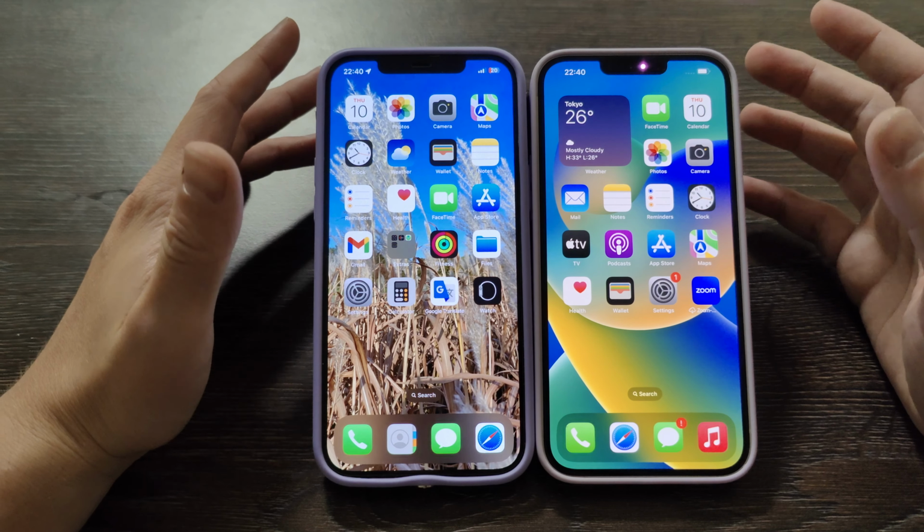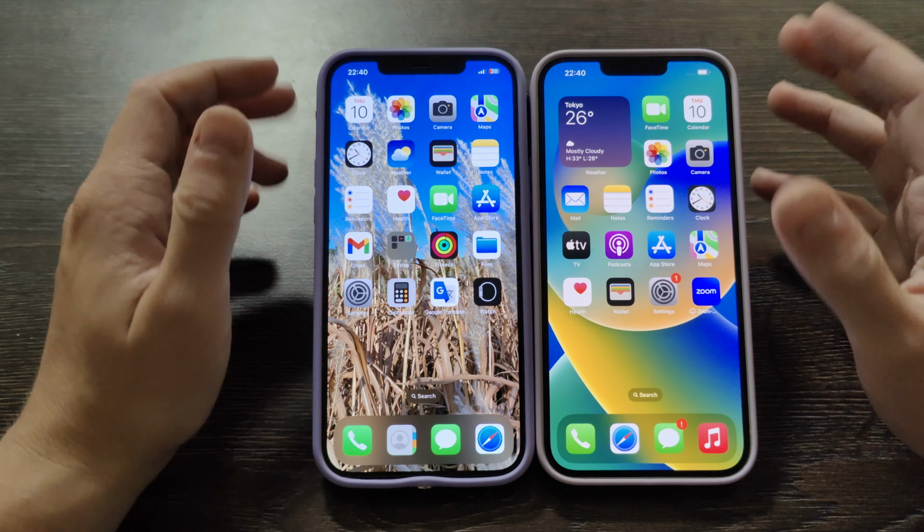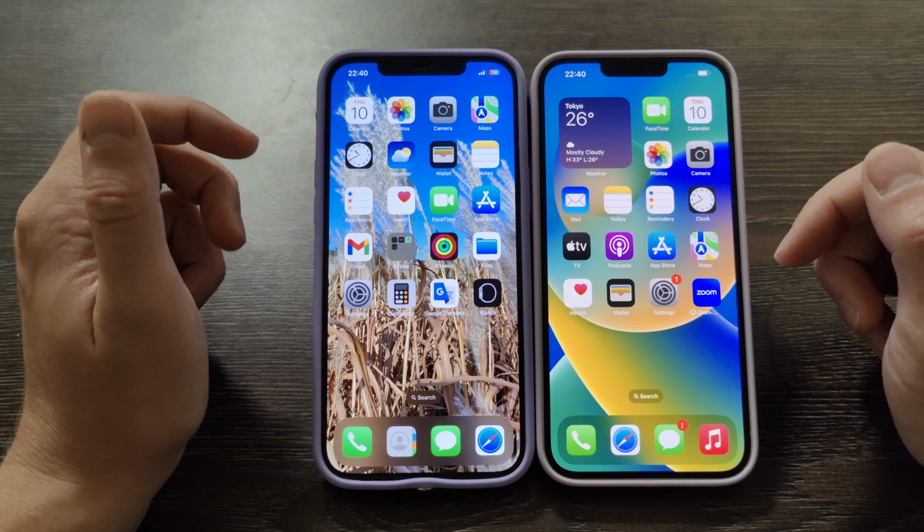Everyone, today we have the ultimate comparison of two iPhones which are still good options to buy for now. On the right side we have the iPhone 14 Plus, 256 GB, which is the latest iPhone up to now, August 2023. And on the left side we've got the iPhone 12 Pro, which is still a good phone.